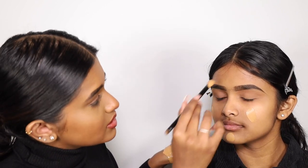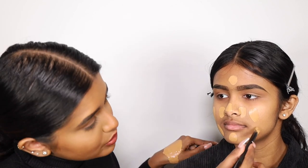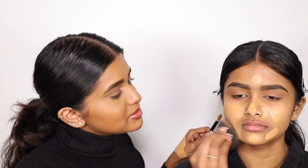I'm going to be mixing in two foundation shades because I couldn't find any foundation shades that I had that match her. So this is the NYX Total Control Pro in shade Golden Honey, along with the Clarins Everlasting Longwear Hydrating Matte Foundation in shade 116.5. Let's do this. If anything, I'll contour. Use a beauty blender and blend.